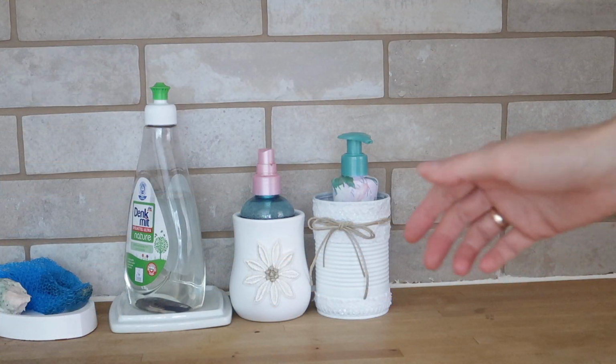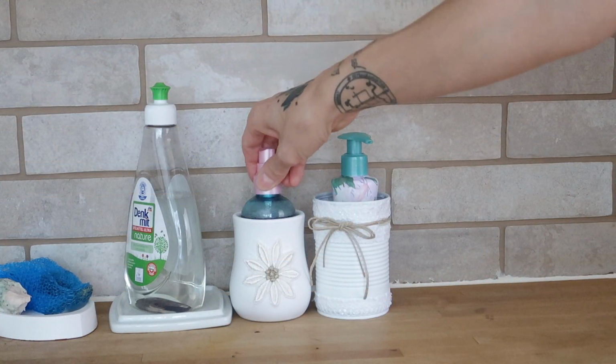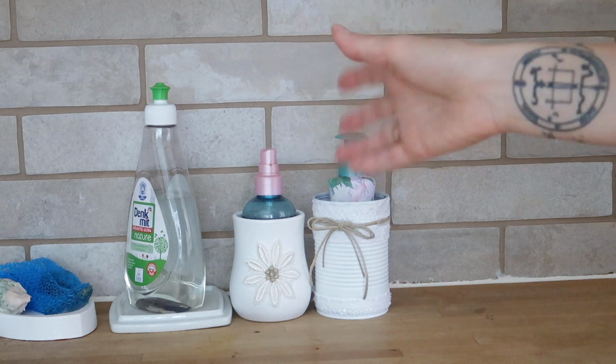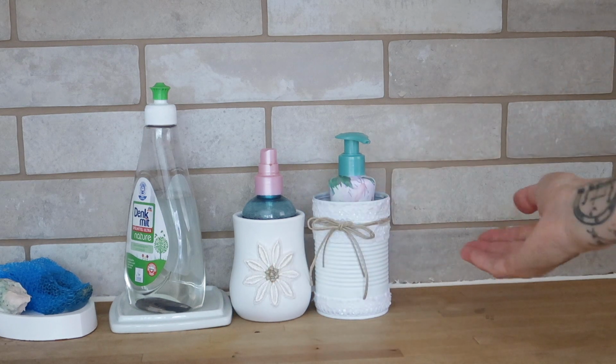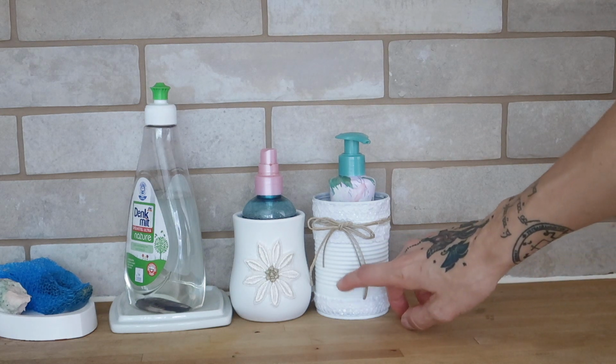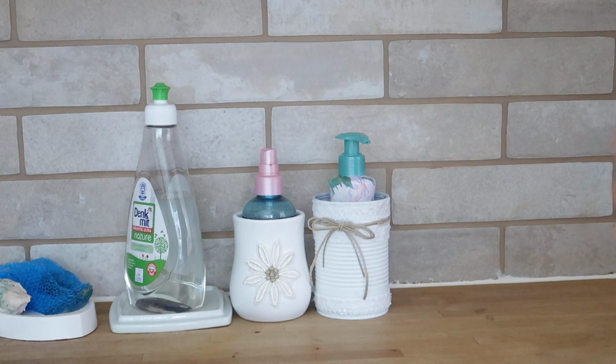I also found a solution how to store my vinegar cleaner and my hand lotion because they kind of don't go with anything in the kitchen, but now that I put them into these jars that I embellished myself, it looks kind of cute. So this used to be a can of beans and this used to be a cup we didn't like anymore, so I spray painted it white and then I put on the flour, and this is how I store my vinegar cleaner. I do make my vinegar cleaner myself. I have a tutorial for that on my DIY channel, so I will link it down below.